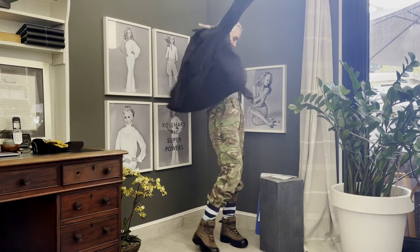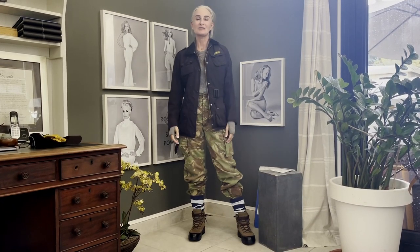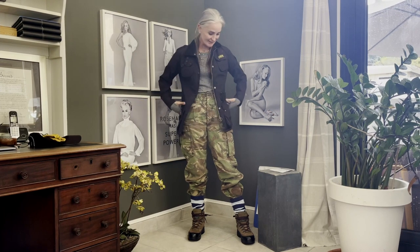And then a waterproof jacket, which again, I've had this Barbour for I don't know how many years. It's a great lightweight jacket. That's it, that's what I wore.